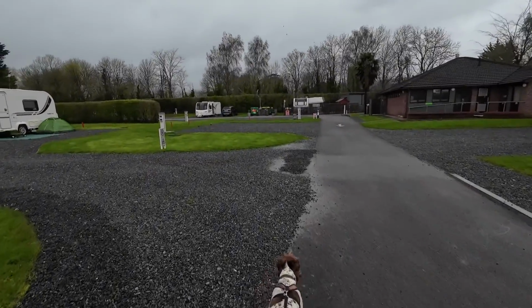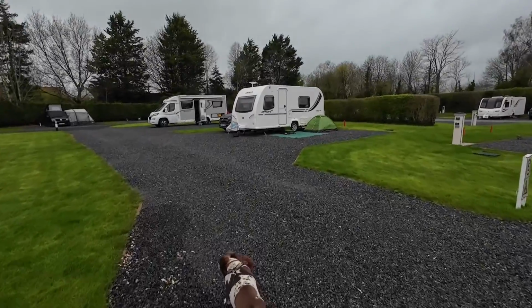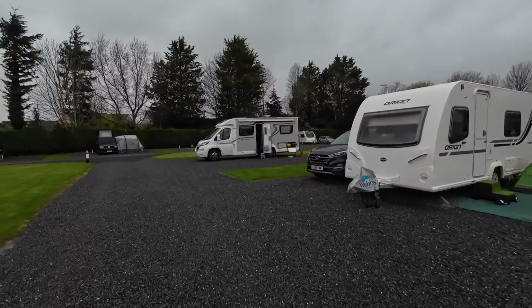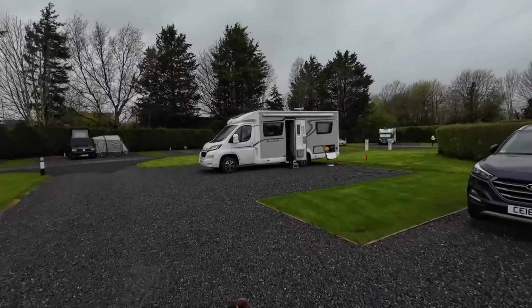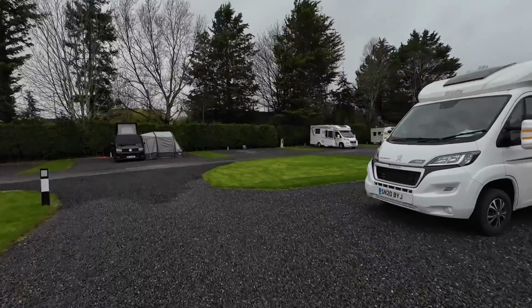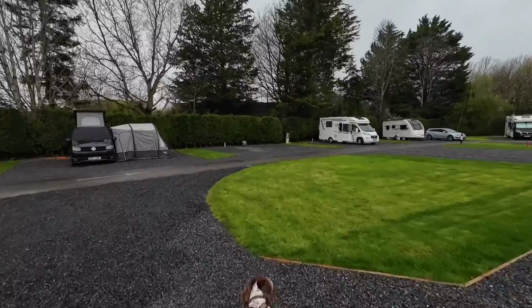So we've done that area where the facilities are, so we'll just cut round here. These are all your red pegs down this end. There'll be your non-awning pitches. As I say, I do apologise if we got any wind noise or rain on the lens, but it's a quick walkabout, guys, just to show you what Cheddar's all about.